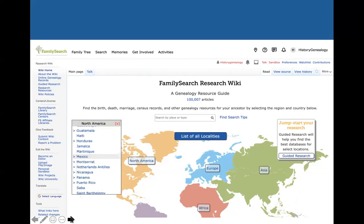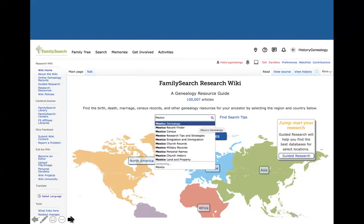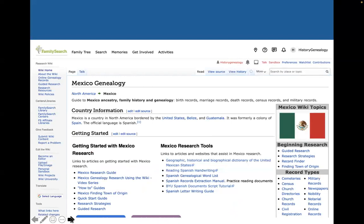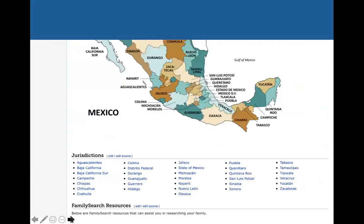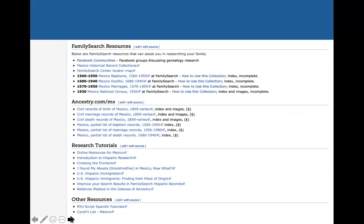You can click on North America, you can click on Mexico, or you can put Mexico in the search bar here. But if you click on Mexico genealogy, you'll be taken to a page where you have all kinds of great information about how to research in Mexico. If you scroll down, you'll find getting started guides, reading Spanish, all kinds of things like that. There's a Mexico online genealogy records button. If you keep scrolling down, you'll see jurisdictions where you could click on a particular area in Mexico and get more information about that. If you keep scrolling down, you'll get links to click on to find records in Mexico.